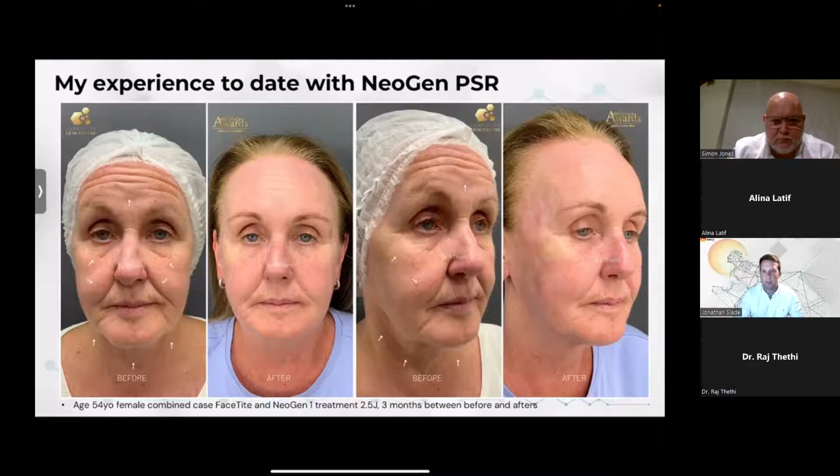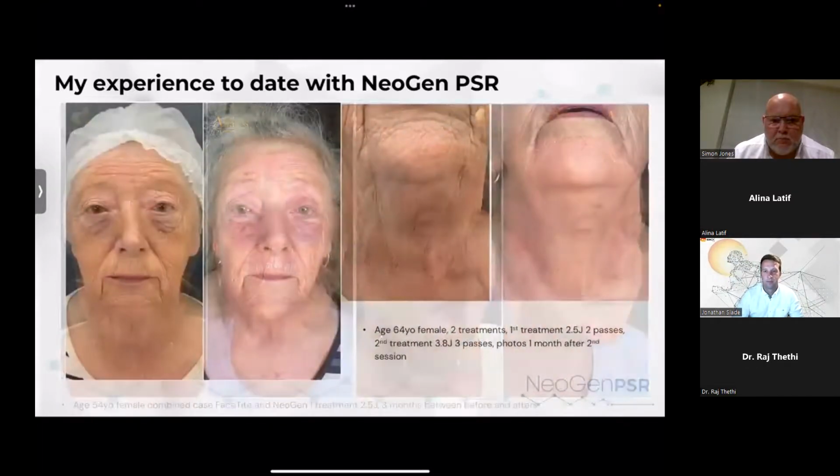We can see improvement in the quality of the tissues. We can see the brightness in the skin, tightening of for instance, the under eye area. You can see that little under eye hollow that we didn't put the face tight up there. There's been no face tight in that area. That is purely from the NeoGen. The upper face area is all NeoGen only. Haven't done any face tight there at all. So we can see beautiful contraction of tissues and really, really lovely result, which has improved her overall appearance.